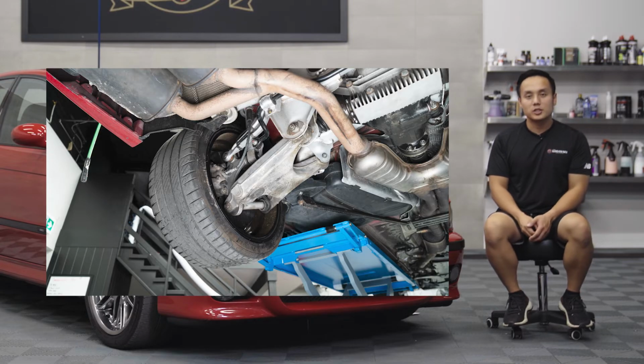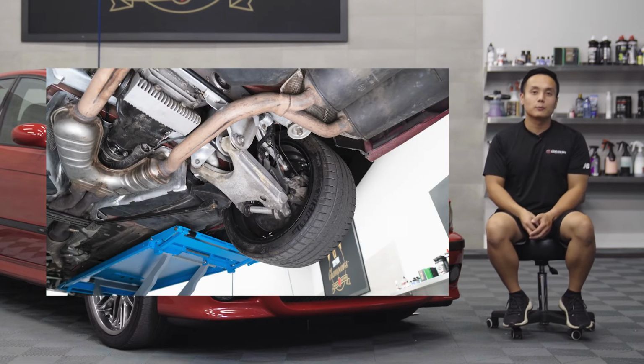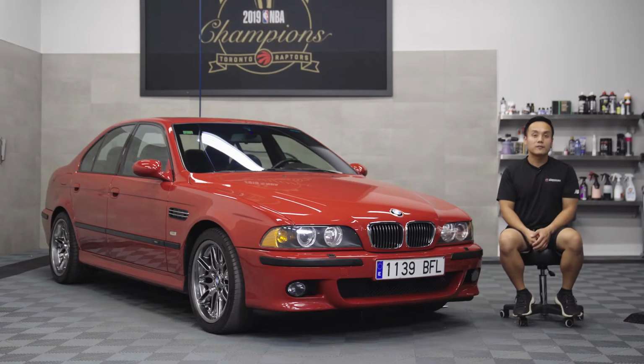So when it comes to suspension, this M5 is outfitted with a McPherson strut with a multi-link rear. For brakes, it actually has a larger braking system compared to the regular 5 Series. And one of the differences between this and a regular 5 Series is that due to the size of the dry sump system, BMW was not able to fit in their rack and pinion steering.